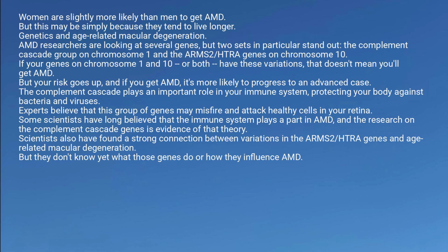AMD researchers are looking at several genes, but two sets in particular stand out: the complement cascade group on chromosome 1 and the ARMS2, HTRA genes on chromosome 10. If your genes on chromosome 1 and 10, or both, have these variations, that doesn't mean you'll get AMD. But your risk goes up, and if you get AMD, it's more likely to progress to an advanced case.